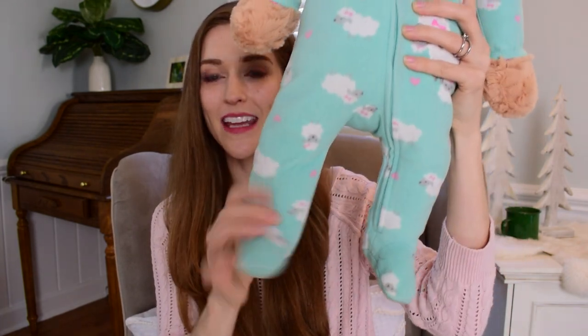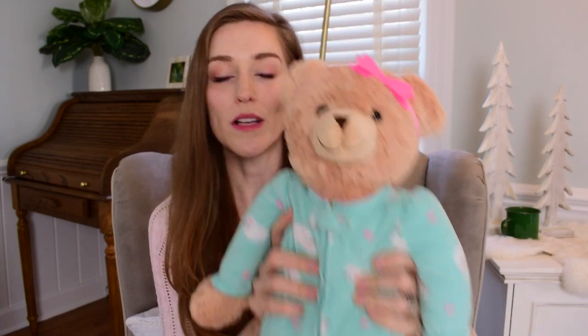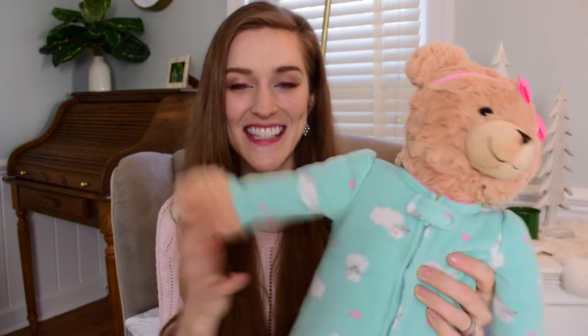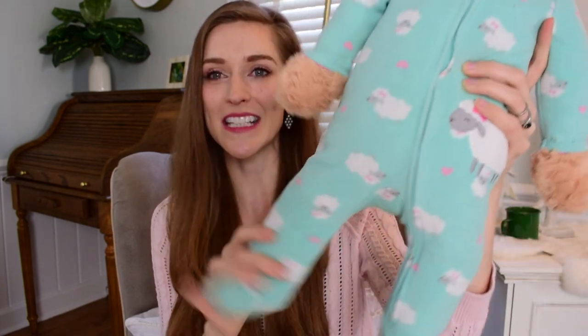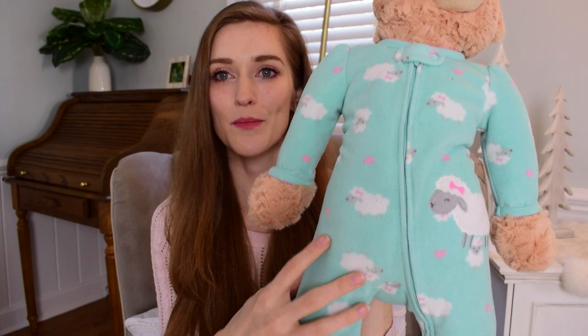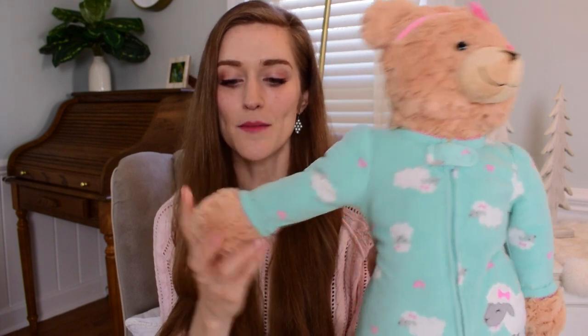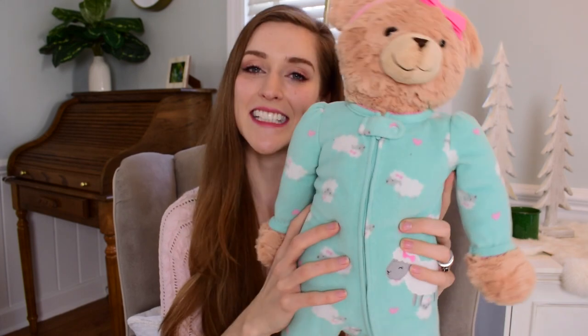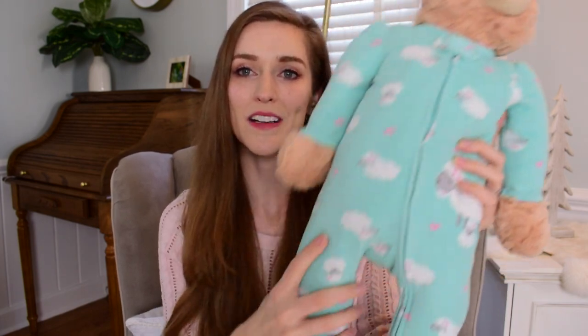I decided to make it into a bear. What I ended up doing was buying a bear from Walmart for less than $3, and I pretty much chopped off its limbs. And I used, of course, her onesie. It already has the shape of a body, and I just sewed on the limbs. So I cut off the hand of the bear and sewed it on here, and I sewed the head on here and the little tail. And then after I did that, I stuffed the whole bear together.